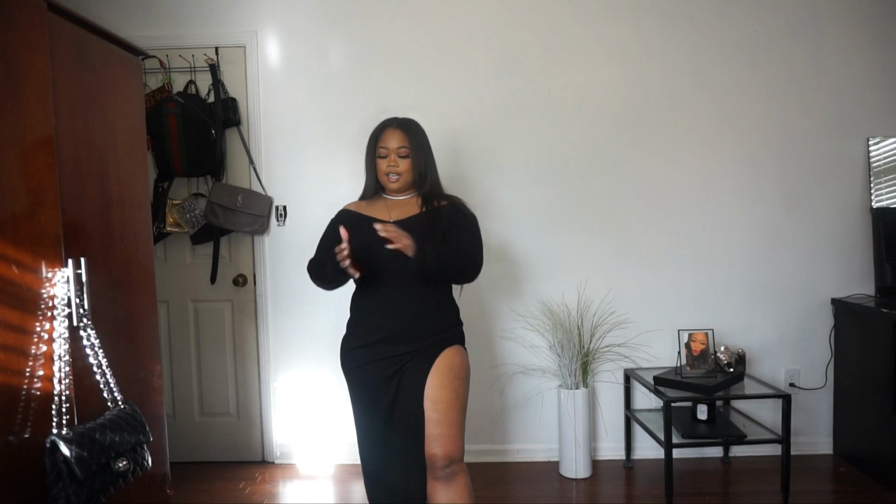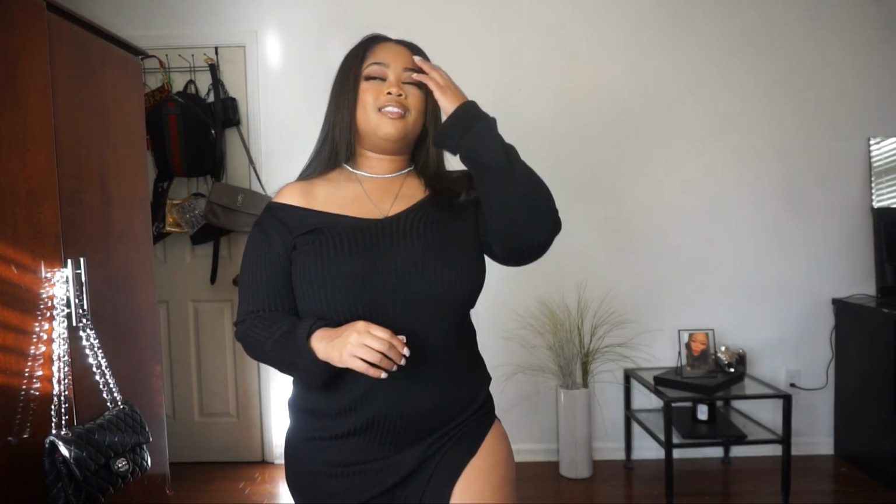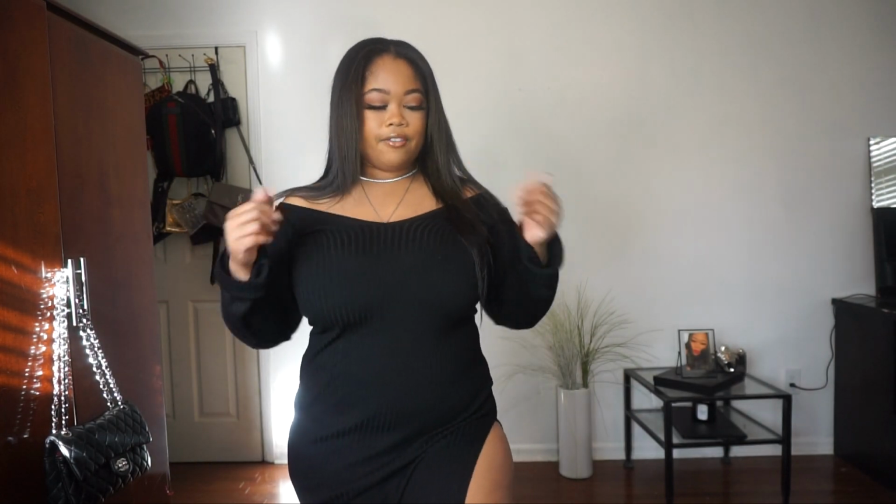So yeah, I'm giving this dress a 10 out of 10. I love it. It's comfortable. It's cozy. It's thick material. It's not super thick, it's a little bit thick, but it's not thin either. I don't know how to explain. You know that waffle material is not really thick or thin. It's just kind of in the middle, depending on where you buy it. So yeah, I just love this. It's cute, classy, and sexy. It's giving good dinner vibes.